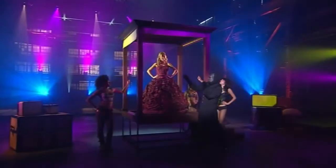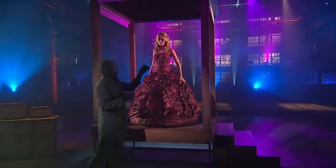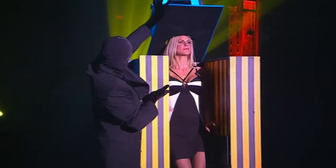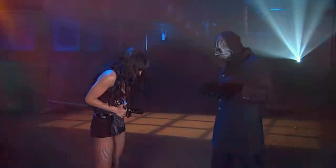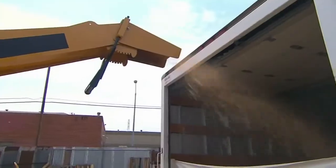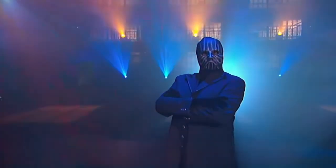Tonight, the masked magician pulls back the curtain and exposes the secrets to making a beautiful woman vanish into thin air and reappear in the blink of an eye. Penetrating a solid sheet of steel. Taking a girl's head for a spin. Impaling a woman with a razor-sharp sword. Plus a death-defying escape from the pulverizing blades of a giant wood chipper, and much more. Right now on Magic's Biggest Secrets, finally revealed.